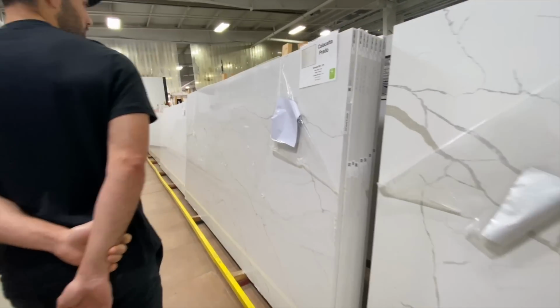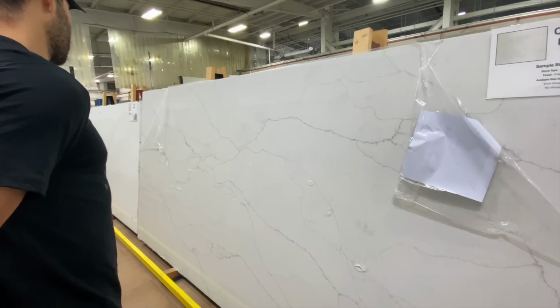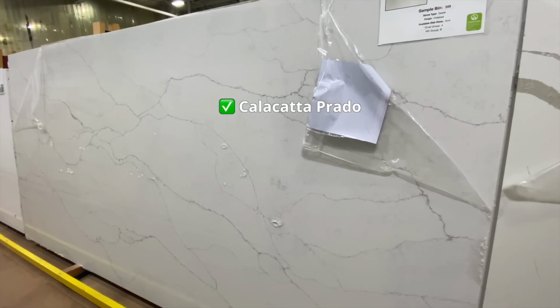After looking at all the different kinds of slabs, I think we found a winner for our kitchen. You think so? I think so. Yeah, I like it a lot.